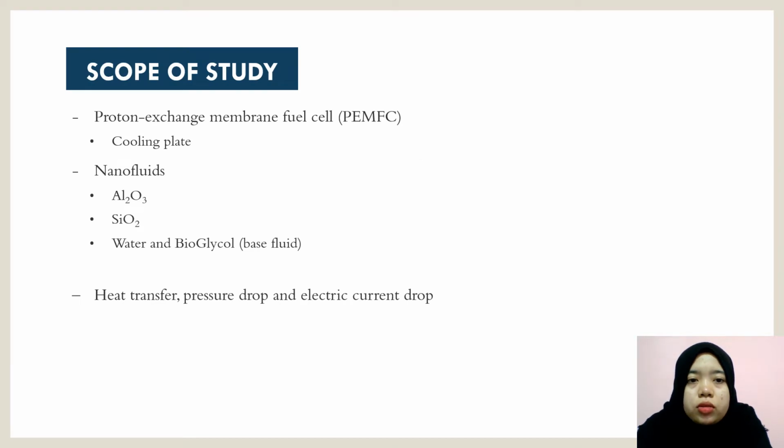So for the scope of the study, we study the proton exchange membrane fuel cell, also known as PEMFC, and we highlight the cooling plate. And then the next one is nanofluids. The nanofluids used are aluminum oxide, silicon oxide, and water and bioglycol as base fluid. And the last one is we study the heat transfer, pressure drop, and electric current drop.